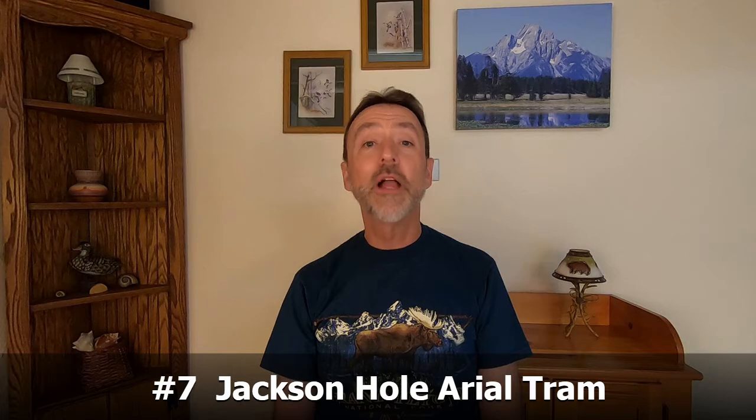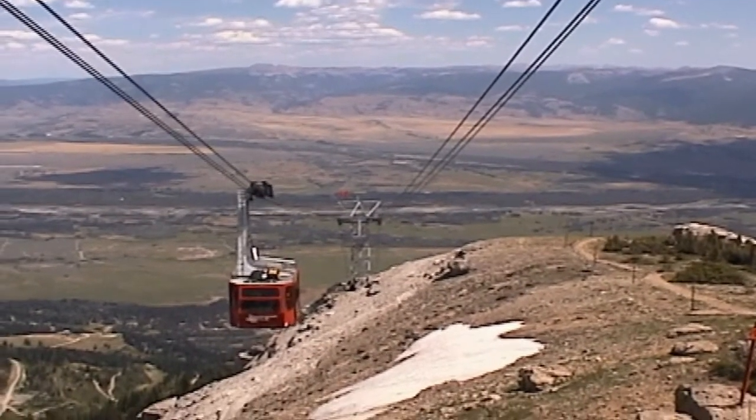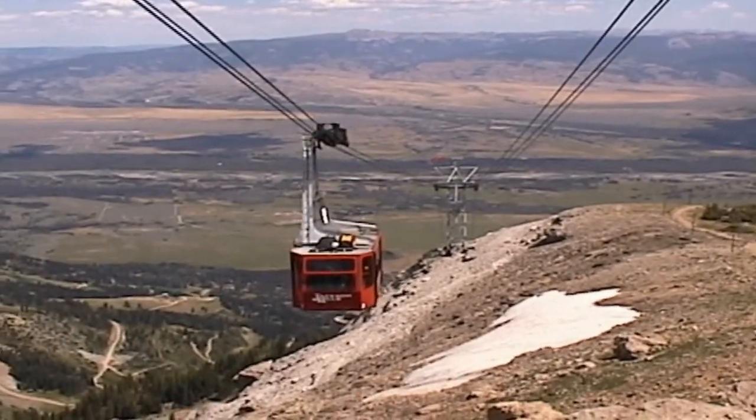Reason number 7, the Jackson Hole Aerial Tram. Now there are trams that take you to the top of a mountain, and then there are trams that take you to the top of a mountain. Rendezvous Mountain in the Tetons is a very tall mountain. It's part of the Teton Range. I think it's over 10,000 feet high, and it is beautiful. The tram leaves from Teton Village and goes to the top of Rendezvous Mountain.